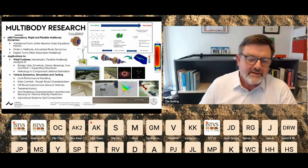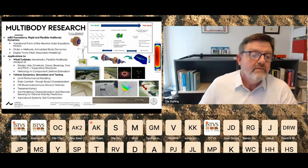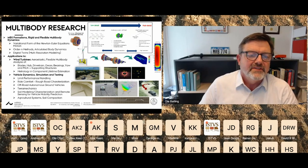So we've been able to link multibody models with some very detailed gear simulation vendors. So that's sort of the tool chain on trying to find the level of detail necessary so you can predict something like this over here.